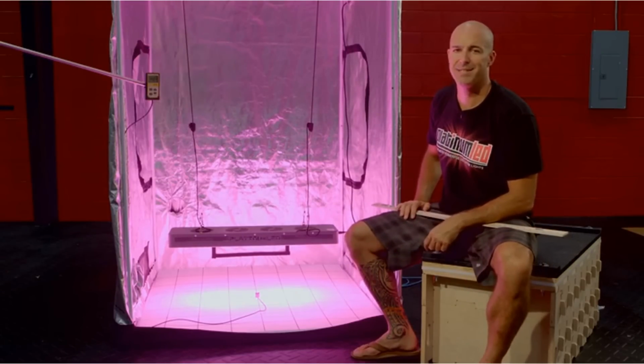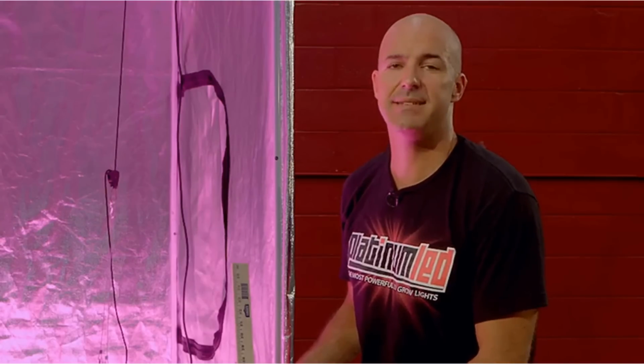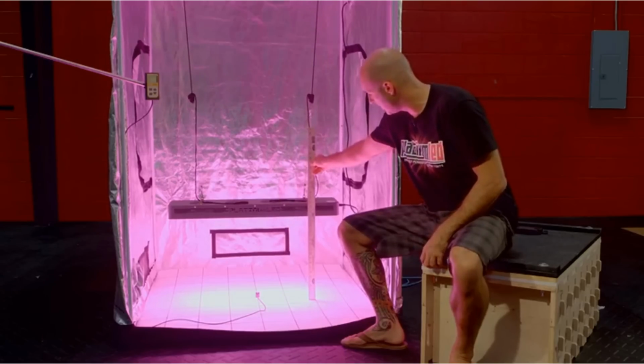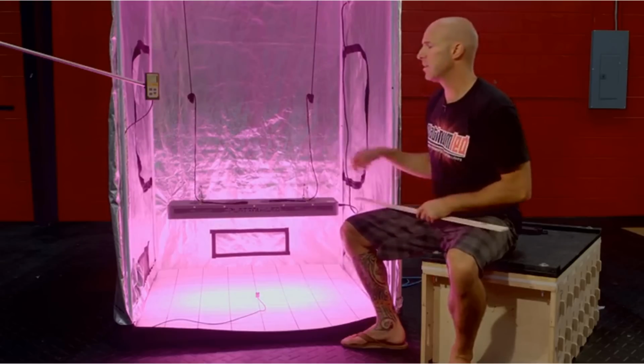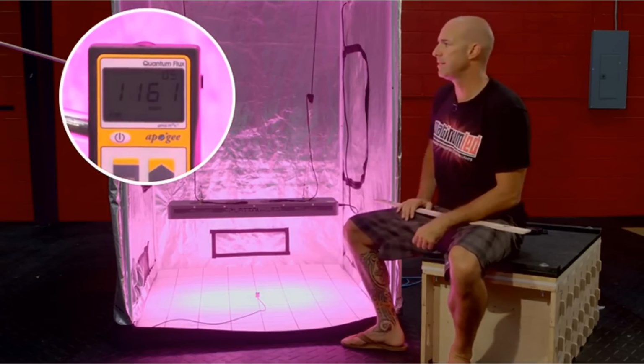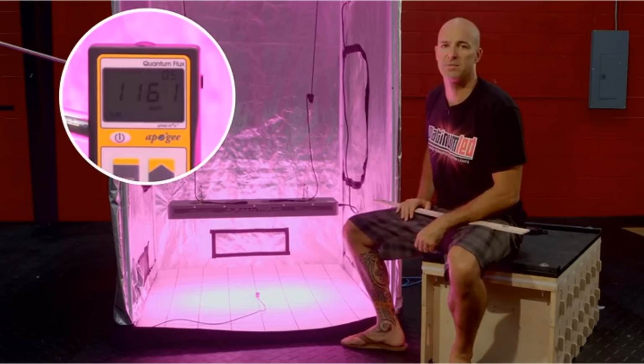All right, next stop, 18 inches. Second stop here is 18 inches of hanging height. Again, as always, we're gonna verify that hanging height, 18 inches. Then we're gonna go ahead and kick on our power meter. And you'll see that we're hitting right about 1160 micromoles.